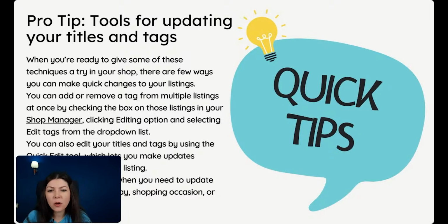You can also edit your titles and tags by using the quick edit tool, which lets you make updates without clicking into each listing. This quick keyword editing is especially useful nowadays when the holiday period is approaching. If you want to update your keywords by adding some holiday related keywords, it's a really great chance to do it on all your listings at once.